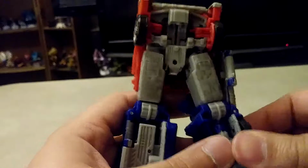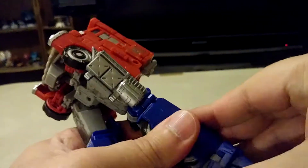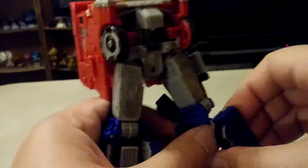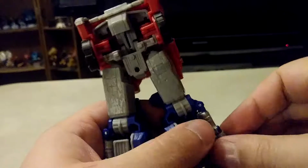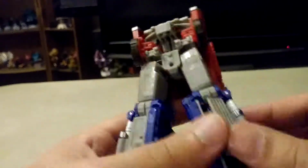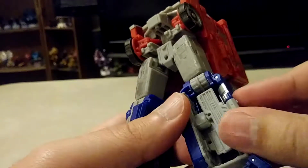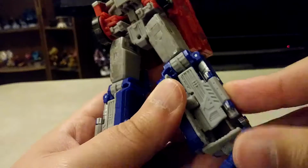All right, and then you just do the same thing over here. So yank this over. This part's stuck. That's the one that was giving me trouble when I was trying to show the hover mode. All right, bring this down. Get that over. Look for that tab again. It's right there, I think. My camera quality is so bad that it's hard to look at it.